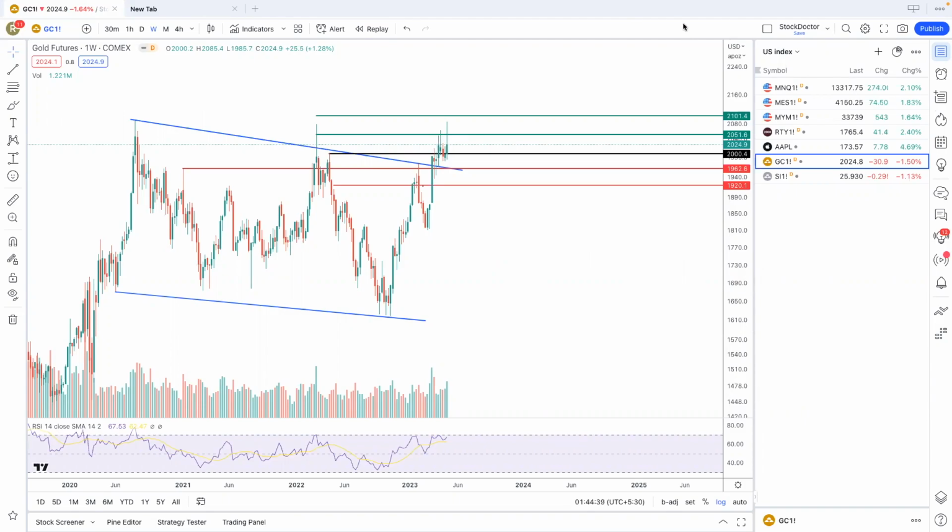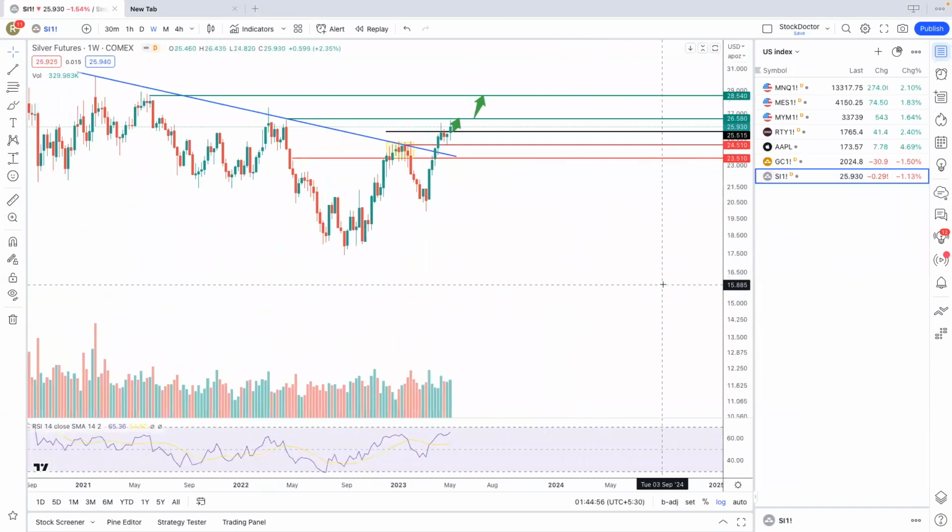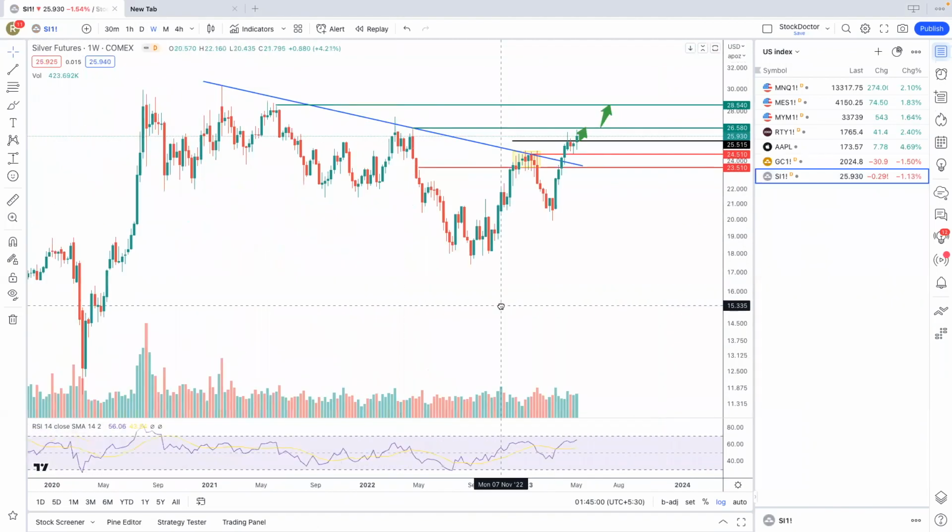Now, where is the downside? If it doesn't sustain above $2,000, then the first target is 1962, second target is 1920. These are the two targets for the downside. Now we will talk about the next important commodity, silver. Silver, my friends, I was bullish for a very long time. Still I am bullish. You can see here the chart of silver.